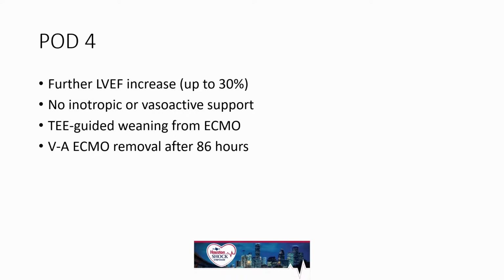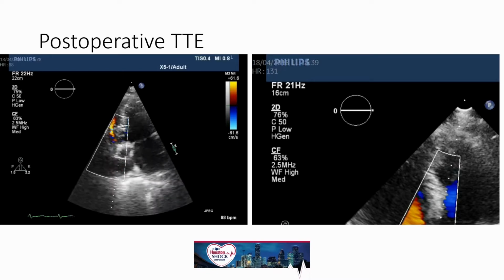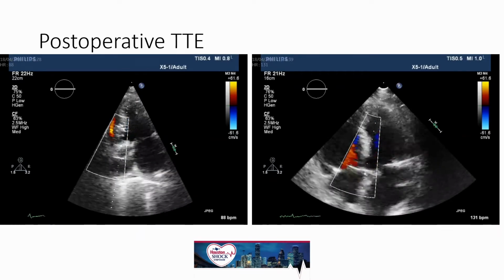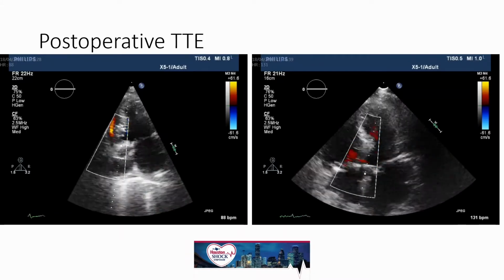Steadily in the days to come, the patient did quite a bit better, and on postoperative day 4, the ejection fraction came to about 30%, so we decided to remove the VA ECMO after 86 hours. This is the postoperative TTE, where we can see the exclusion of the VSD.